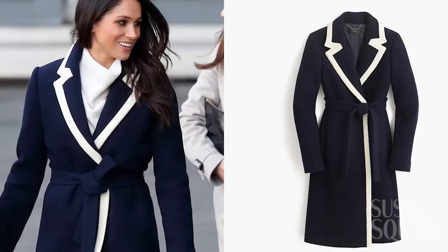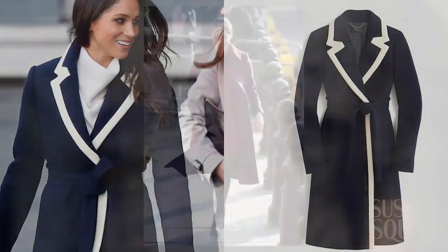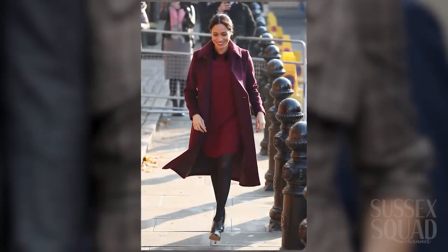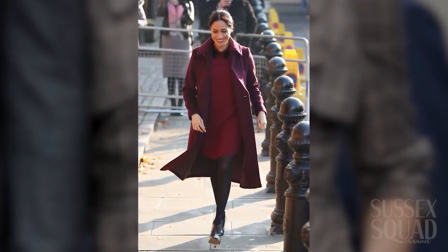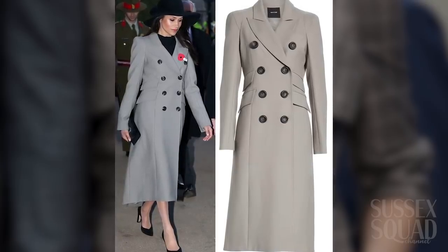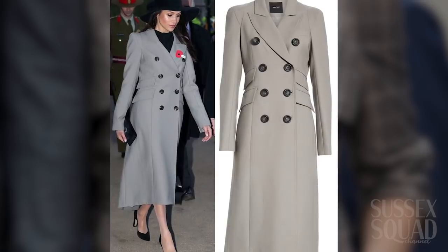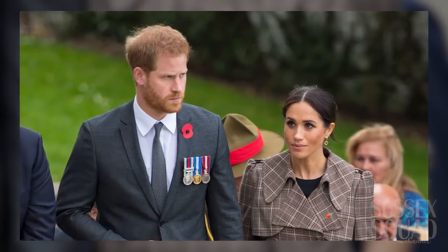So Meghan has coats galore, and she layers them very well. We've seen many of them on her walkabouts, and the majority of her coats seem to be calf length or longer, which is always very stylish. So far, we've mostly seen neutral colors, but we've seen coats with patterns, bright colors, and interesting shapes.